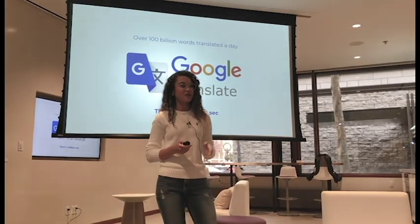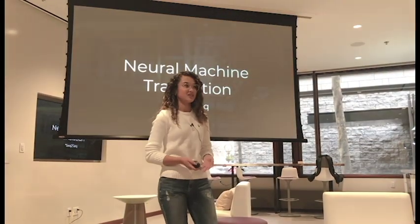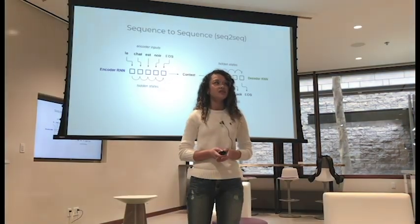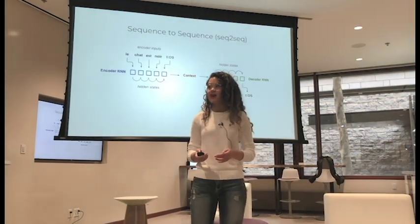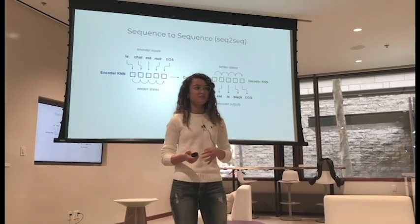This makeover that they made was the introduction of a model called neural machine translation, or specifically a sequence-to-sequence model. The sequence-to-sequence model is characterized by an encoder RNN, a context layer, and a decoder RNN.